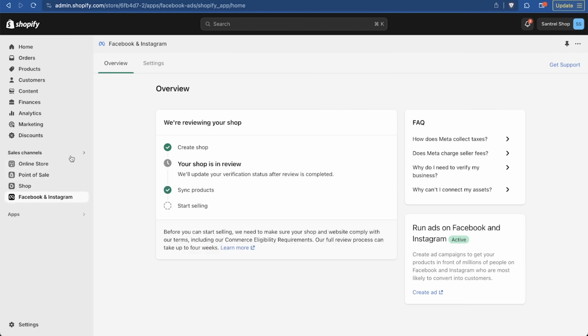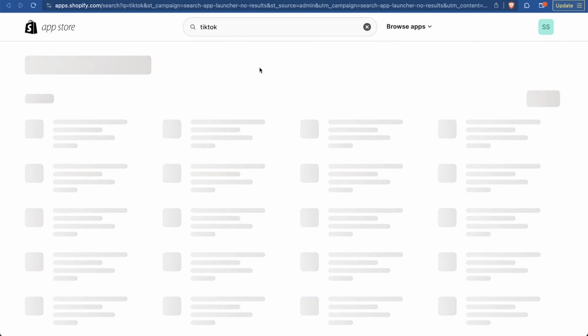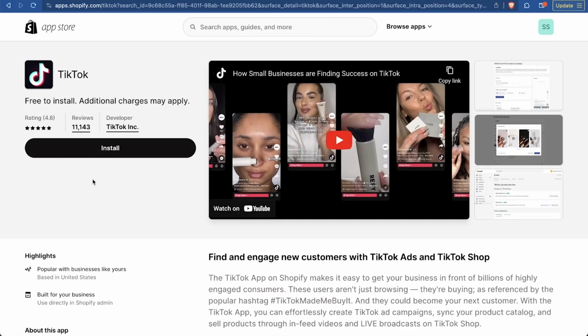All right, so now let's click on sales channels, and I want to add TikTok. So we'll type in TikTok, search for TikTok in the App Store, and we should find TikTok right there. So this is one that we definitely want to add. It's going to be great for selling on TikTok for one, but also running ads on TikTok, which we find to be one of the more effective ways to advertise products.